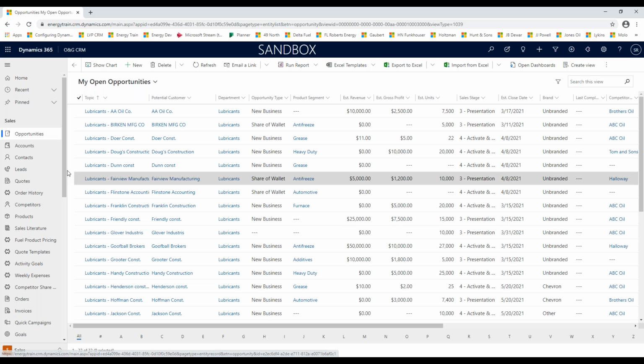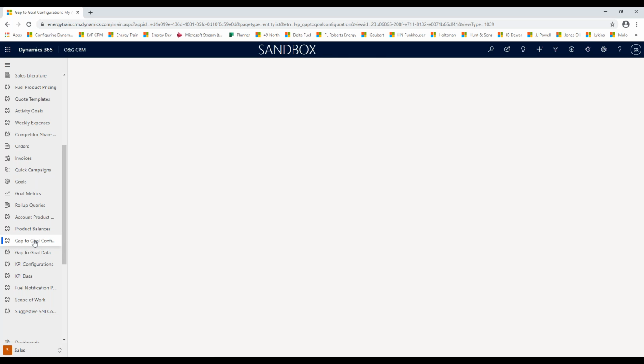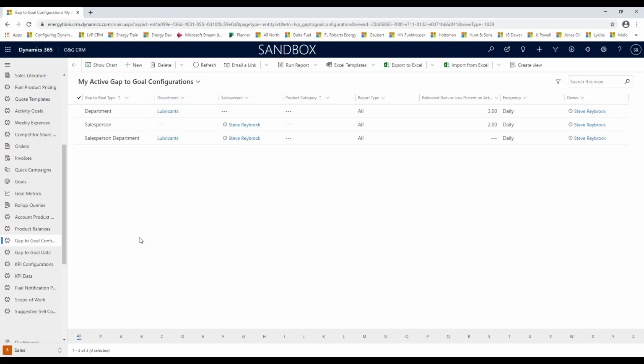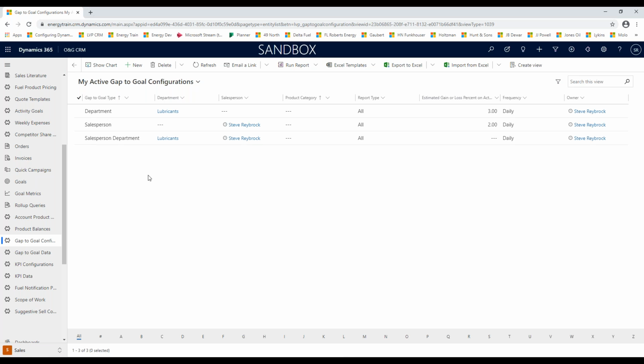So what you can do is set whatever gap to goal analysis you want the system to do. I just have a couple in here. I said, look, I want you to check the gap to goal of my lubricants department. I want you to also check Steve's gap to goal. And then I want you to get real specific here: check Steve's gap to goal for just the lubricants department. So the system is going to crunch the numbers every night. Or, I've got these set to run daily, but you can do it every week if you don't want to do it every night. And then whenever you want, you can just go in and look at the results.